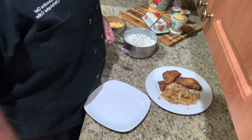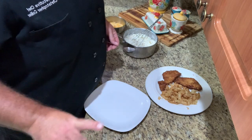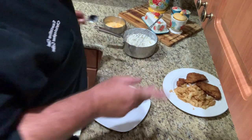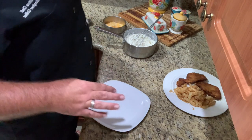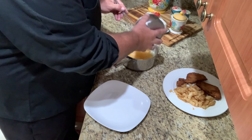Holy crap, they're hot. Oh, my goodness. I don't mean oven hot. Don't tell my wife. They're very good, though. Anyway. Oh, I got to put my cheese in my grits. It'll help because they're spicy. Alright, cheese, grits.